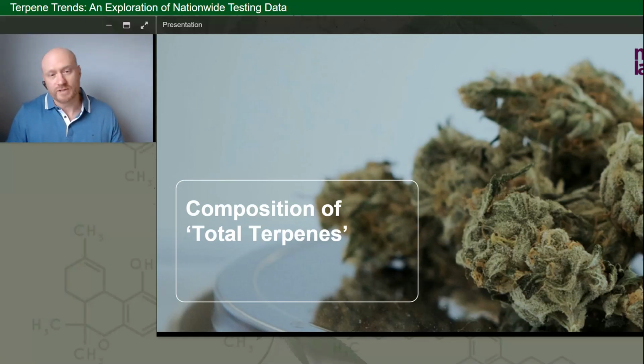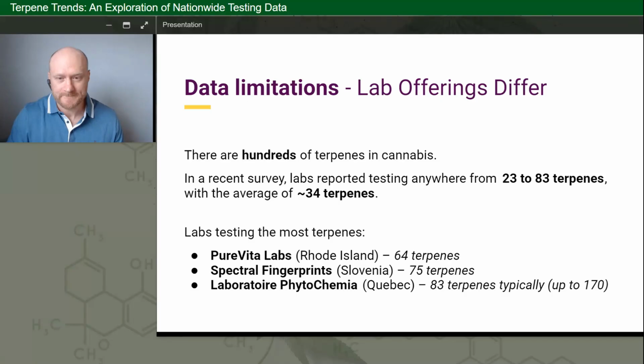The term total terpenes, when we say that, we're talking about the sum of all terpenes that are detected in flower. But there's a limitation there. There are 300 to 400, if not more, terpenes that are in cannabis. There are no labs that test for all of these terpenes. When surveying labs, I found that the average number of terpenes that are tested for in cannabis testing labs is 34.